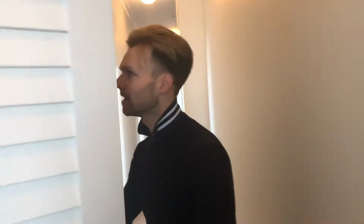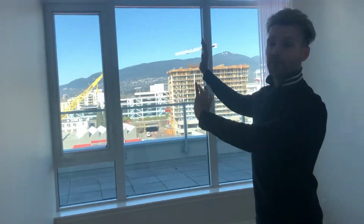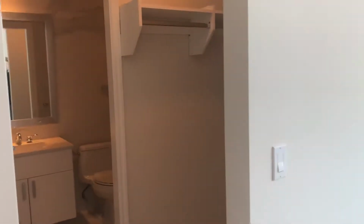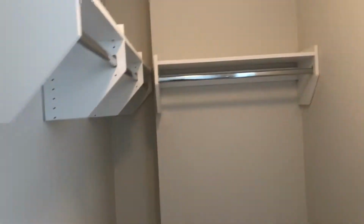Here's the second space to put your stuff. We are continuing. We come into the bedroom. This is the first bedroom. Always light everywhere, windows in every bedroom. So there's light anywhere you are. There's a washroom here with bathtub, of course. Also space to put your stuff. That was the first smaller bedroom.